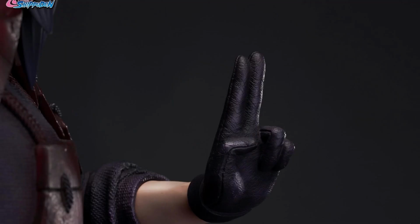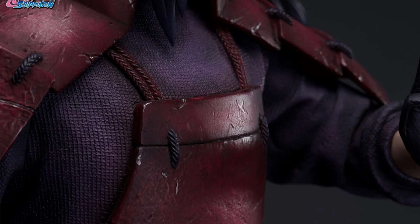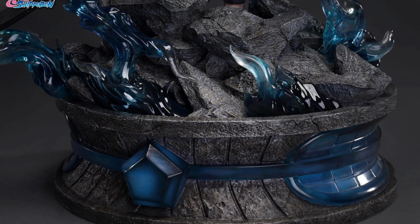Here you get another look at his hands. Lots of texturing. Beautiful, beautiful. Look at that, guys. Paintwork, the armor. Look at the fabric. It's meant to look like fabric on his clothing. Lots of shading, lots of different colors. This is popping in all the right places. You even have little chips in the armor, which is cool. You got the scythe there, you know, two-tone. This is the base. Looks like it has more Susanoo armor on the base as well, which is pretty cool. Here's the chakra that I mentioned.